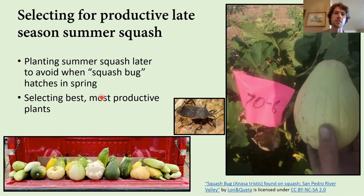So what we decided to do was grow this summer squash. There's a lot of variation in this. We actually got it from a farmer in New Mexico who was very proud of his squash. And we grew it out, and there was variation all over the place. And you know what? That's what he liked. But what we're doing is we picked the ones that were most productive, you know, looked interesting.